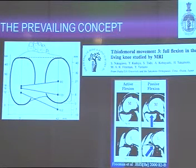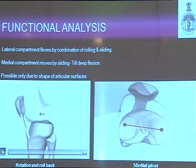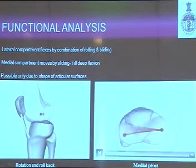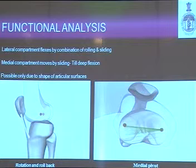We've got a study which focused on tibiofemoral movements in full flexion in the living knee, studied by MRI. If you look at the functional analysis of the lateral and medial compartments and separate the two, the lateral compartment flexes by a combination of rolling and sliding, and the medial compartment moves by sliding deflection. So I'll repeat that: the medial compartment moves by sliding deflection, whereas the lateral compartment flexes by a combination of rolling and sliding. This is possible only due to the shape of the articular surfaces. It brought us to the concept of medial pivot.